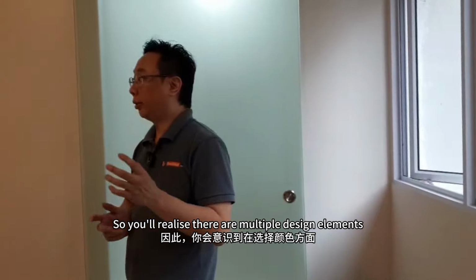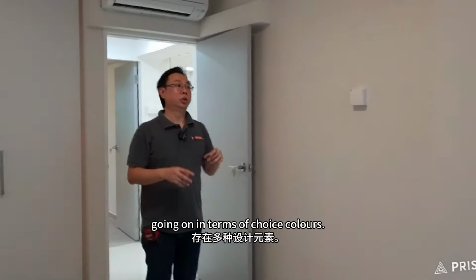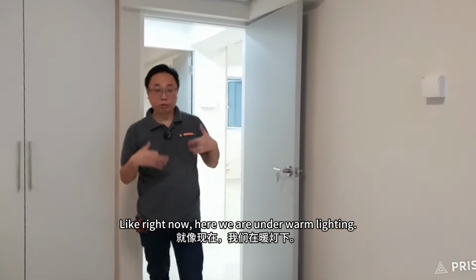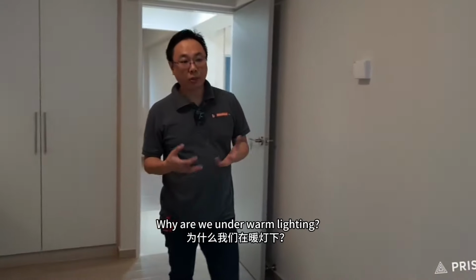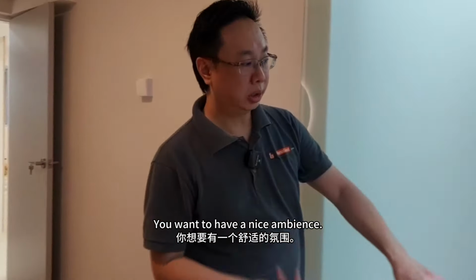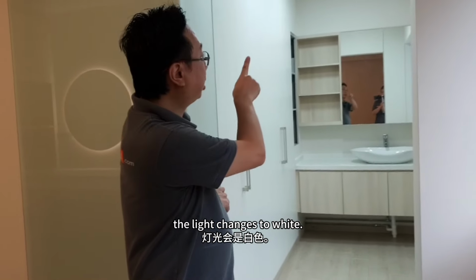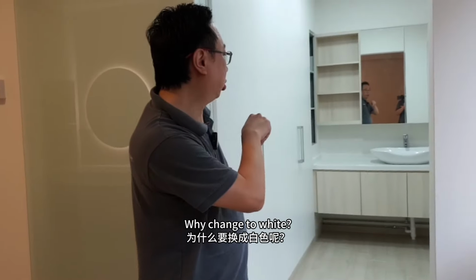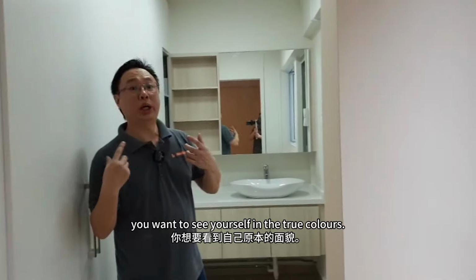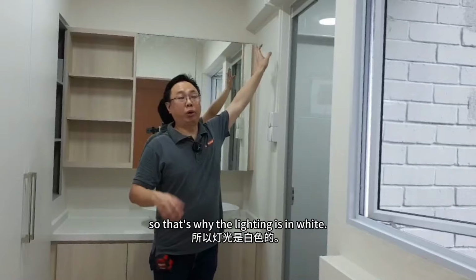So you realize there are multiple design elements going on in terms of choice of colors. Like right now here, we are under warm lighting. Why are we under warm lighting here? Because this is the area for you to rest. You want to have a nice ambience. When you go over to the walk-in wardrobe, the light changes to white. Why change to white? Because here, you want to dress up. You want to see yourself in the true colors. Then you also have your mirror, so that's why the lighting is in white.